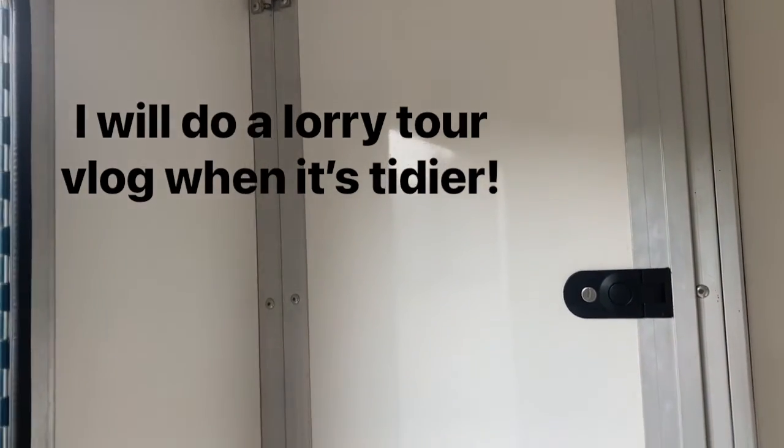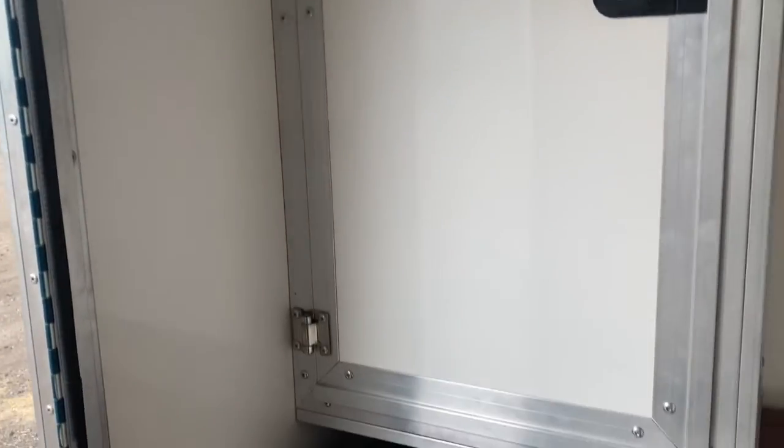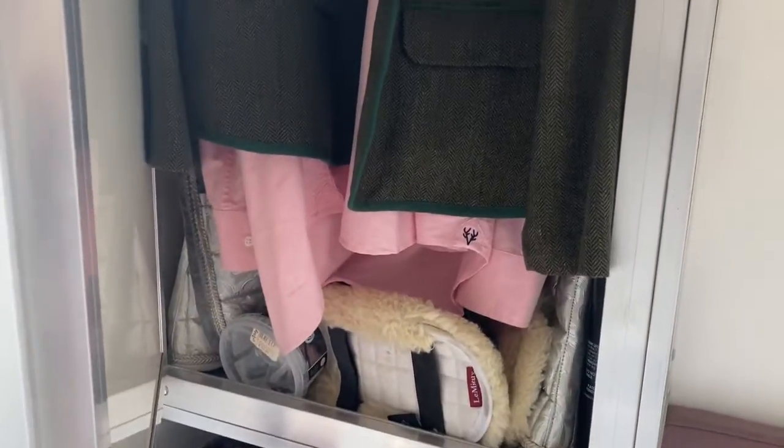I just wanted us to be able to use it as a bit of a camper van for things like this as well. So in here, this is the wardrobe. So I can keep sort of saddle pads and jackets and stuff in there, and behind that there is a panel that makes up part of the bed.